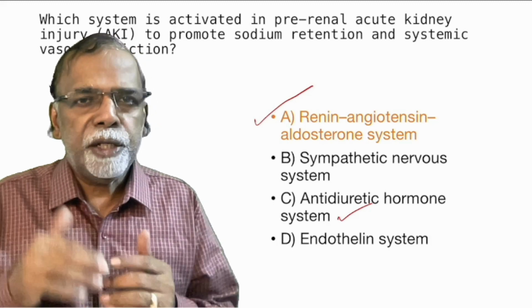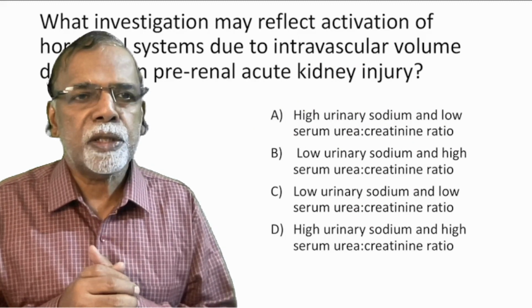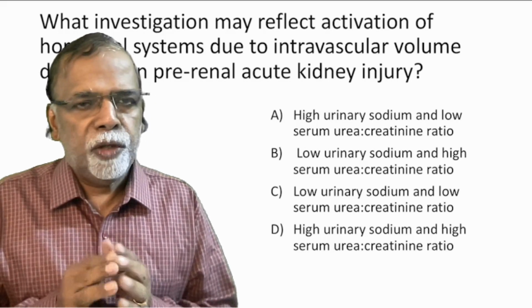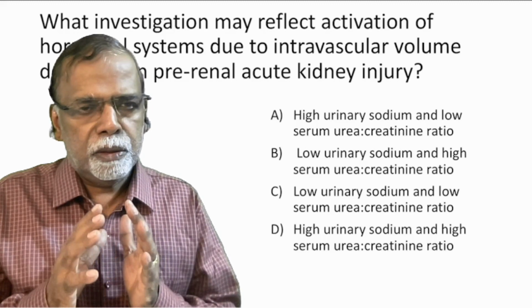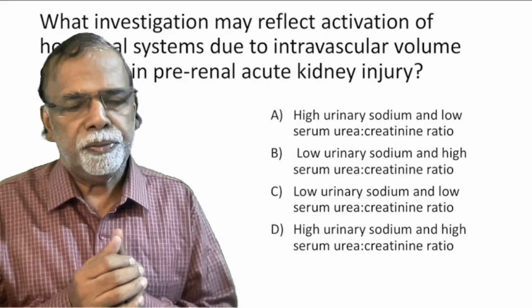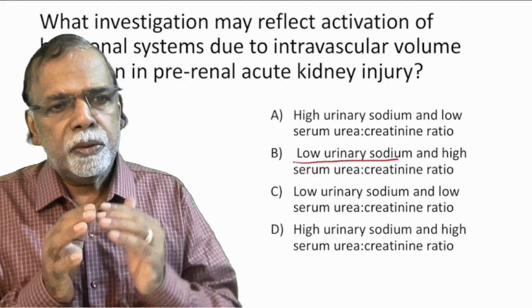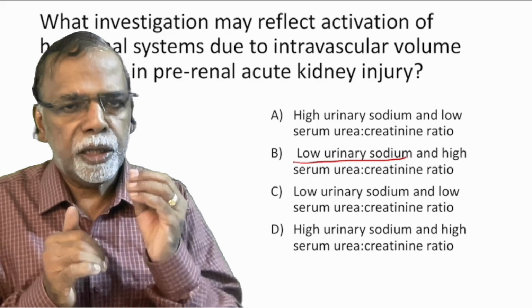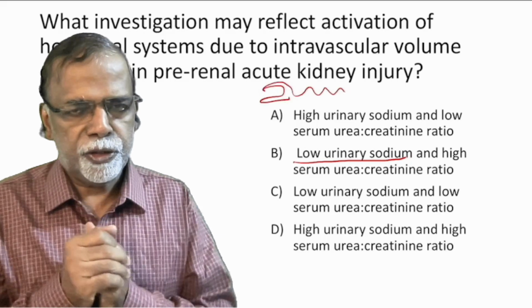So next question is, what investigation may reflect activation of this hormonal system due to intravascular volume depletion in pre-renal acute kidney injury? So when there is a pre-renal acute kidney injury, this renin angiotensin system is activated. This will produce reabsorption of sodium, and this leads on to a decrease in the urinary sodium. So decrease in the urinary sodium is a definite evidence of activation of the renin angiotensin system.